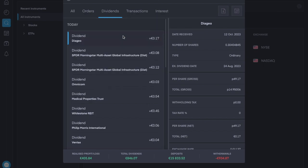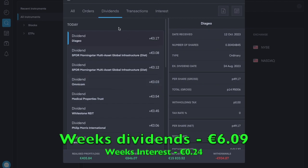There is also this one, Diageo. This is a position that should be a lot higher, to be honest with you. Another downside of having so many is when I say, oh, I'm going to throw some money into such and such, something else always pops up and catches my eye. But the total of the dividends today was €2.63.